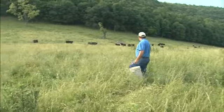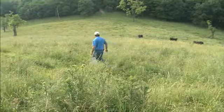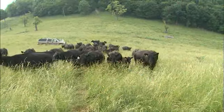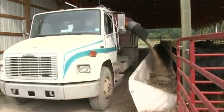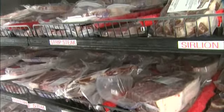Rick's production methods allow him to keep a close eye on the quality of his cattle from start to finish. So we can maintain a high quality product, starting with the calf being raised and being weaned. We have control and could manage that individual animal and be able to grow it out and finish it to a choice animal. You have a high quality eating experience.